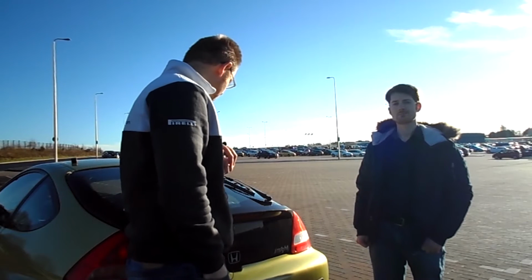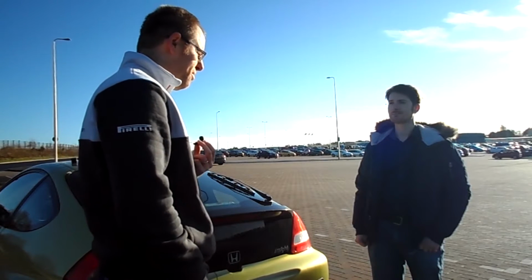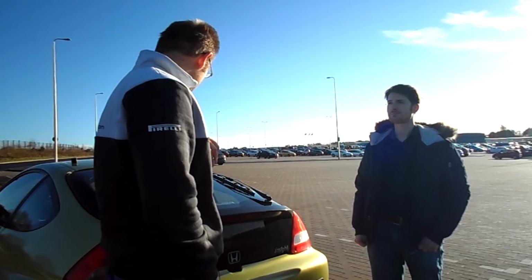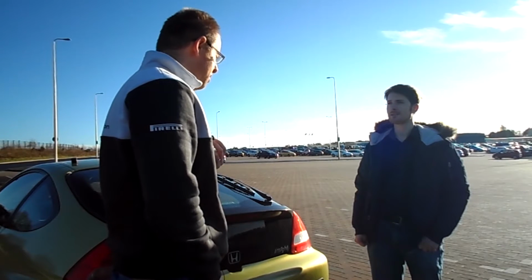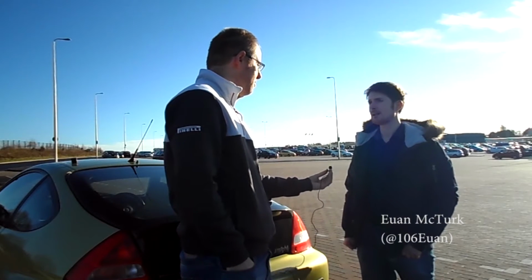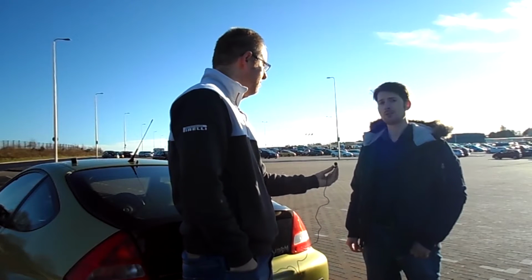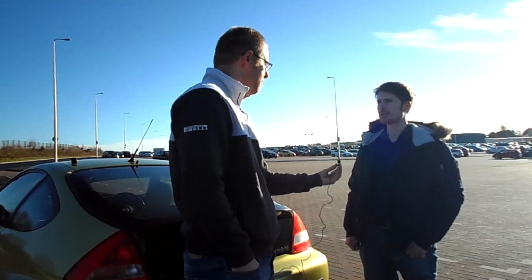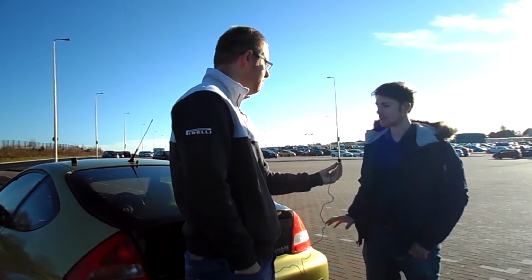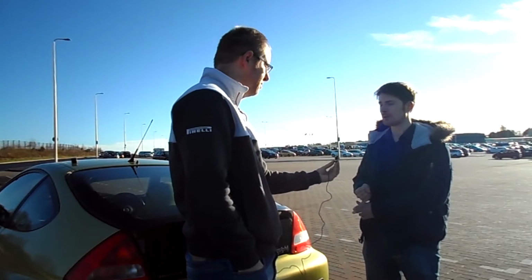So I'm here with Euan McTurk and his Honda Insight. Euan, it's quite a rare car to see on the road. How many are there? Well, certainly is. There's only 230 left in the UK. Not all of them were originally destined for the UK market. There's actually been a bit of a demand for Japanese imports recently. So this particular one is the holy grail because it is a genuine UK model.